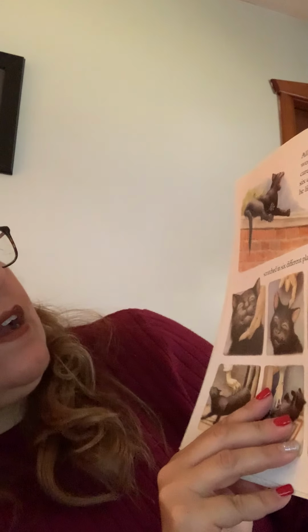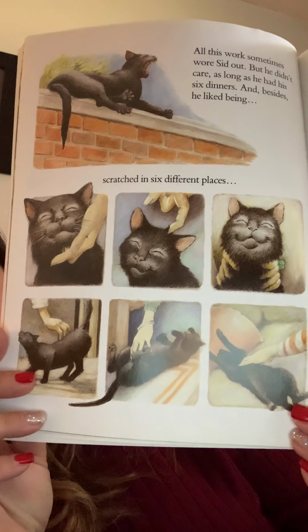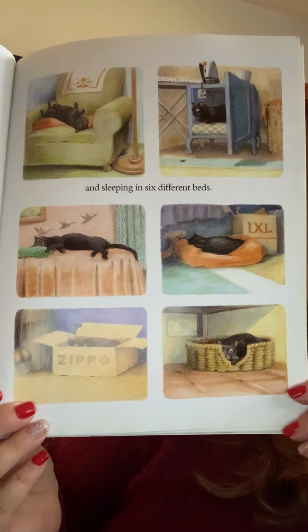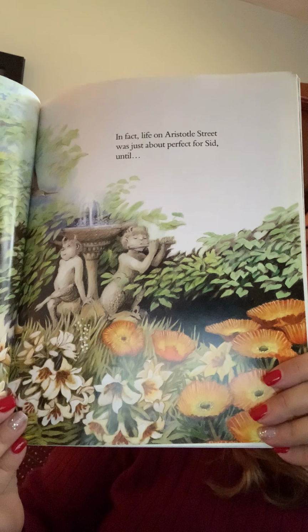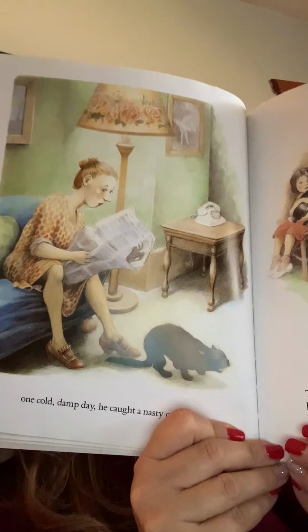All this work sometimes wore Sid out. But he didn't care as long as he had 6 dinners. And besides, he liked being scratched in 6 different places. And sleeping in 6 different beds. In fact, life on Aristotle Street was just about perfect for Sid until one cold, damp day he caught a nasty cough.